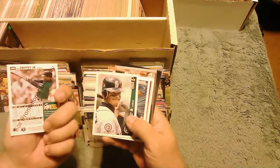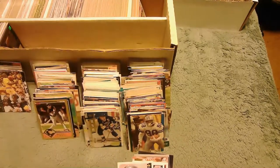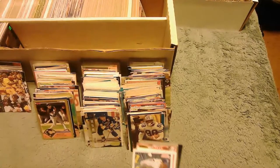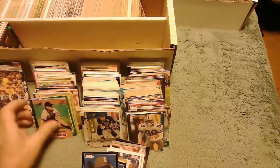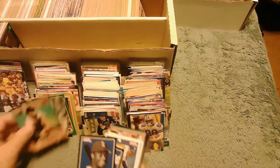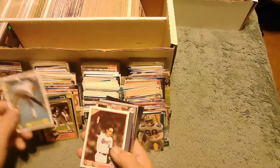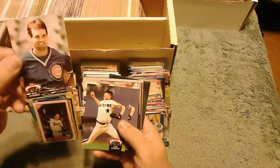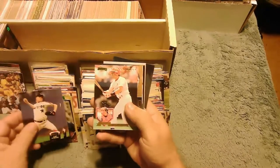Here's a Griffey Jr. promo. So I'm going to say this is a promo. It is a promo. Nice. None of these other ones are promos, right? No. I have to go back and check the backs of all these cards. There's so many promo cards in here. Nolan Ryan. Nolan Ryan. Sandberg. Good, Curt Schilling's.